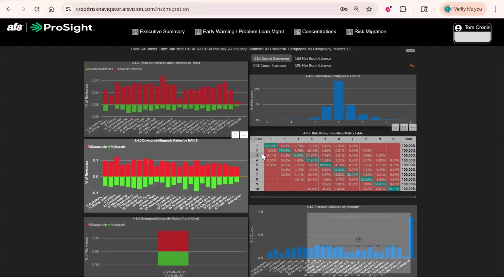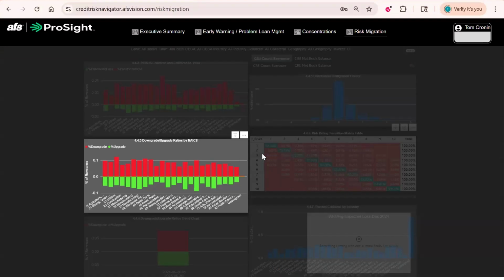The next chart is the downgrade upgrade. So this chart, again, has a column for every two-digit NAICS code. And this is just based on movement in the rating. It doesn't necessarily have to go from pass to criticize or criticize to pass. So this could be a change from a 1 to a 2 or a 4 to a 3. The downgrades are in the red. So that would be borrowers that say went from a 5 to a 7. The upgrades are in the green. And those would be say 4 to 2 or 4 to 3.